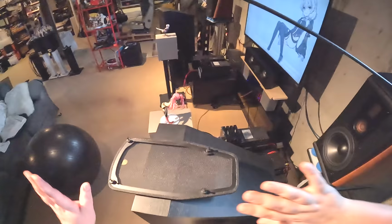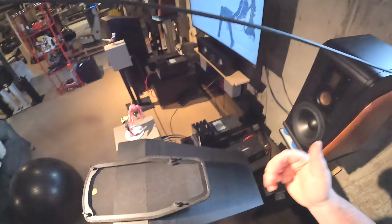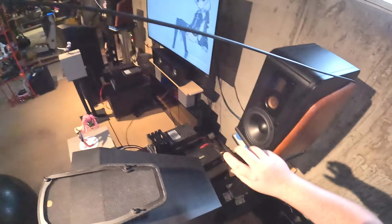Like if you plug it in, it sounds super neutral. It's like, wow. You turn up the bass and treble knobs on these speakers and they don't have more bass or more treble. It reveals detail. It enhances detail. It doesn't get more.